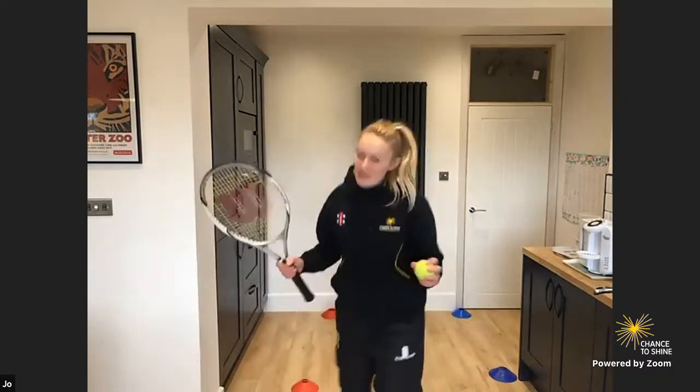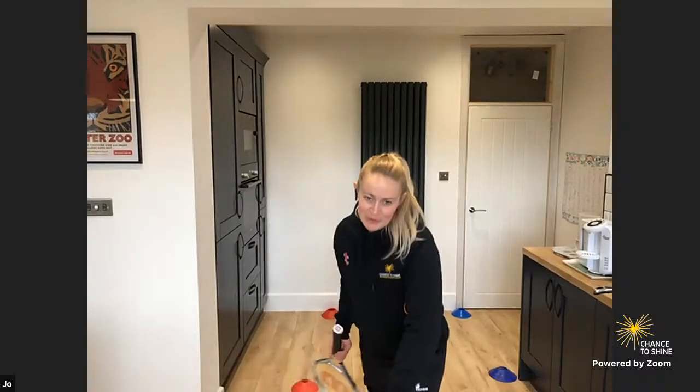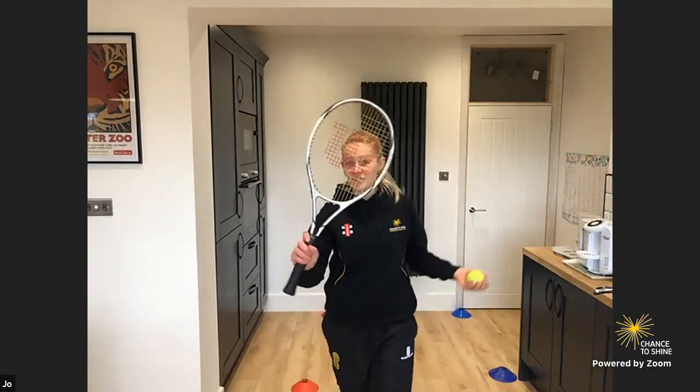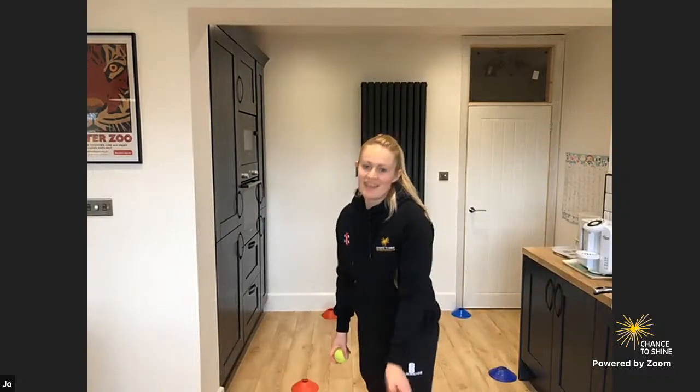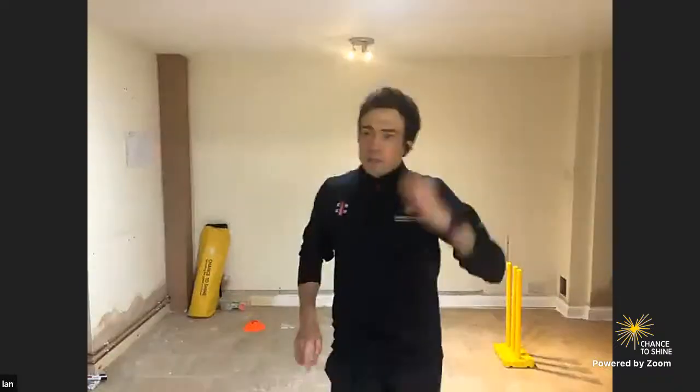Superb. So, batting dodgeball, hopefully you've got that quick movement of feet, your head over the ball, getting that bat in line, or your tennis racket, or your frying pan, or even your left hand, that top hand that would be there. It's really good practice. Some really good advice and something you can do at home to continue. Ian and Rhian, back to you. Thank you. Brilliant. Thank you, Jo.